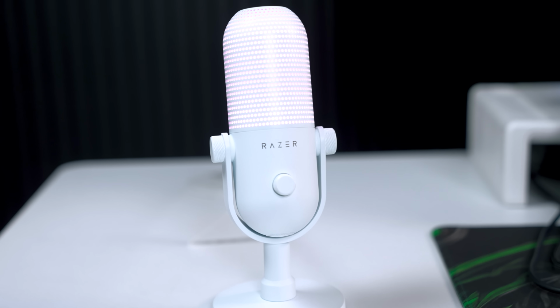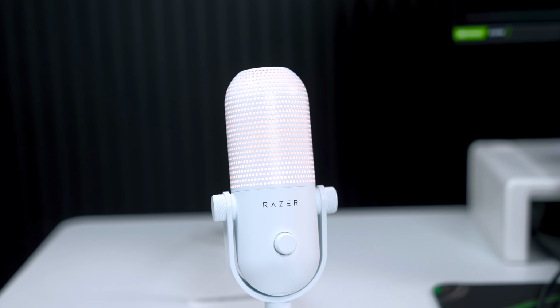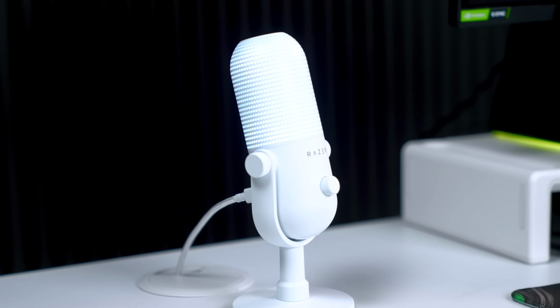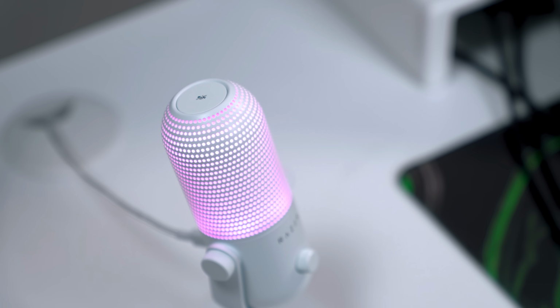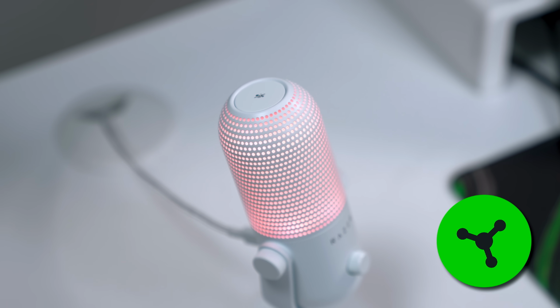I just love the fact that it's plug and play. You don't have to buy any extra equipment or mess with a ton of settings. You get all the important functions right on the mic itself. However, if you do want more intuitive controls and customization, you could find it all on the Razer Synapse.